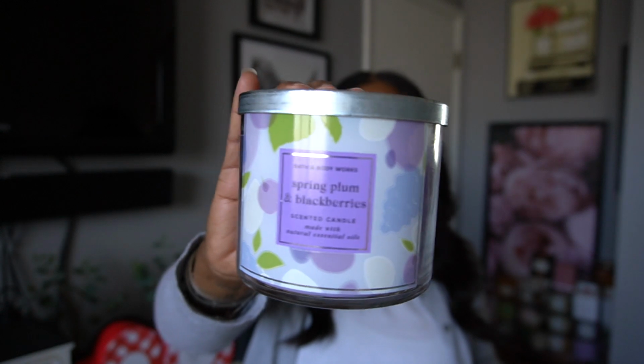It's not one of my favorites, but I can see myself burning this candle or blending it with a marshmallow candle or a vanilla bean candle to give it a little bit more sweetness. I think that's what it's missing for me. I want it to be a little bit sweeter than what it is. But we'll give it a try. We'll see.